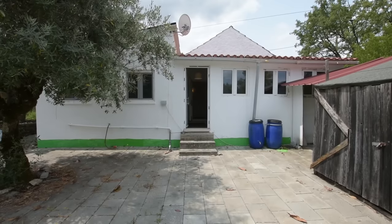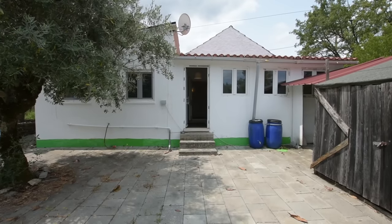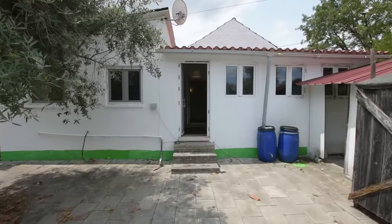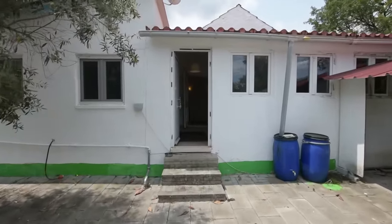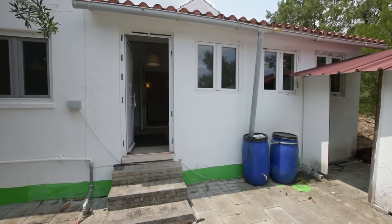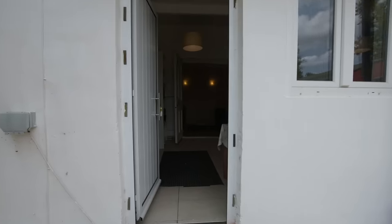Here on the patio, this is around the back of the property. So this is the door that leads straight out into the back garden. There's a large paved area. You can see there's guttering on this back section of the property, which leads to water storage buckets. And okay, going straight through into the house.